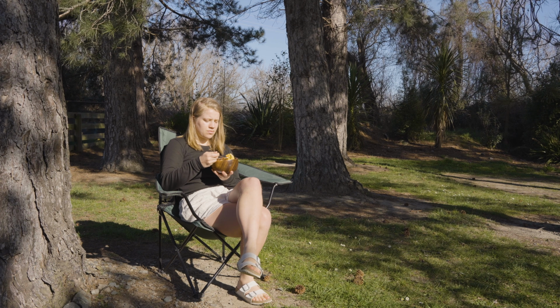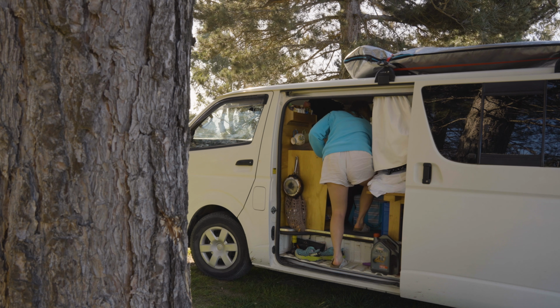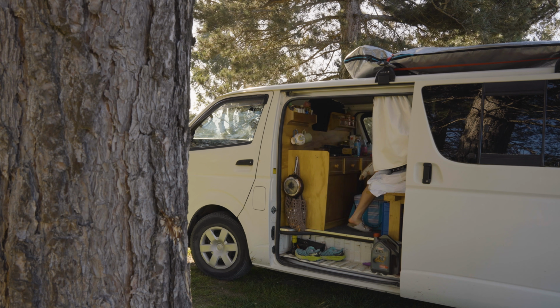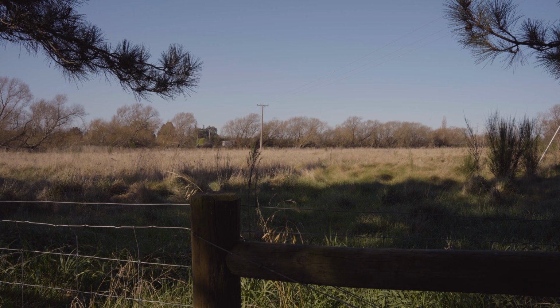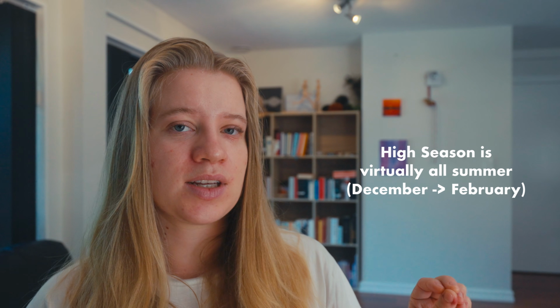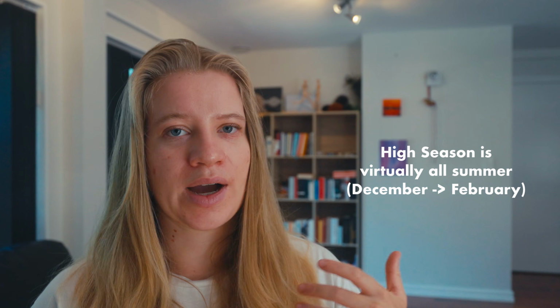So for me personally, I have done multiple trips on around $400 New Zealand a week. However, I was not paying for the hire of a camper van because I have my own, and the prices of these can vary wildly depending on how nice a camper van you're getting and also whether it's low or high season. The price could be anywhere from $700 to thousands of dollars a week depending on when you come.